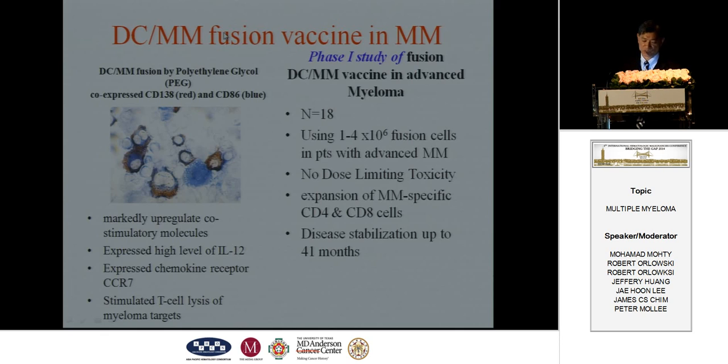These cells express high levels of interleukin-12, which is very important for Th1 polarization. And these cells express a chemokine receptor, CCR7, which is important in directing the dendritic cell to the regional lymph node for priming and activation of the myeloma-specific T cells. Moreover, they have been shown to stimulate T cell lysis of myeloma targets.